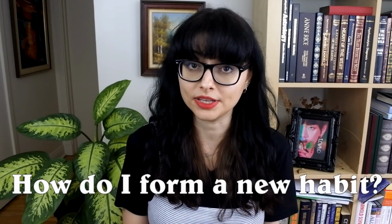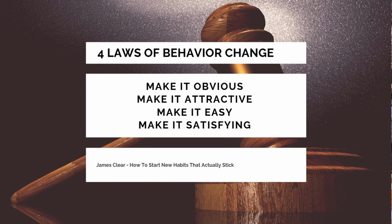How do I form a new habit? In the article I mentioned before by James Clear, he talks about the four laws of behavior change. He says that when it comes to creating a new habit, this is what you have to remember. Make it obvious, make it attractive, make it easy, and make it satisfying. Once you set up your habit with these four laws in mind, commit to a minimum of 30 days and track your progress. I repeat, track your progress during this time period. It doesn't even have to be that complicated. Print out a calendar and just color the days that you actually did the habit.